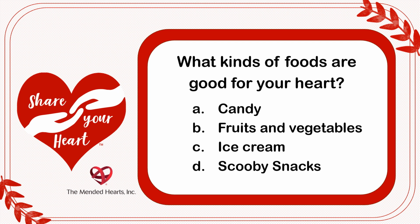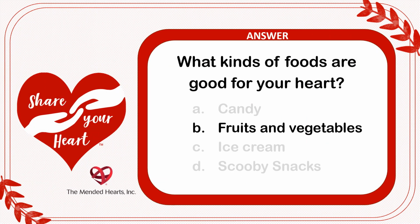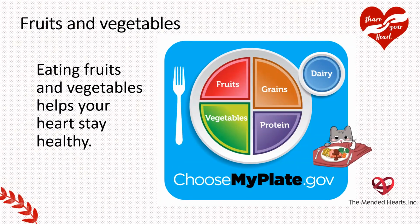Question: what kinds of foods are good for your heart? Candy, fruits and vegetables, ice cream, or Scooby snacks? If you said fruits and vegetables, you are correct. Eating fruits and vegetables helps your heart stay healthy. You can go to choosemyplate.gov and see a plate with examples of how much of each food you should get each day.